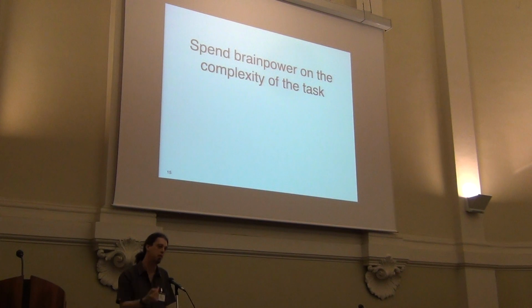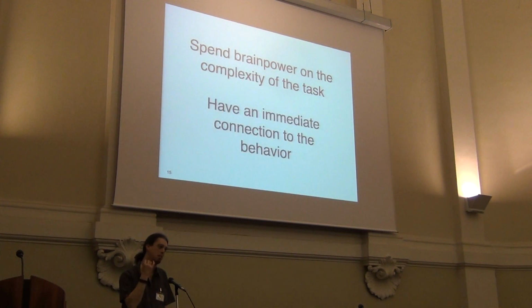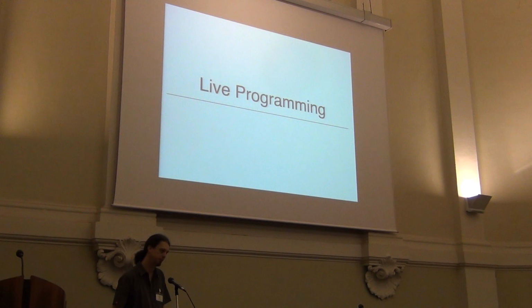How do I want to achieve this? Actually, my main goal is that I want to have an immediate connection to the behavior that the robot is executing. Immediate connection. And this is how we get to live programming.